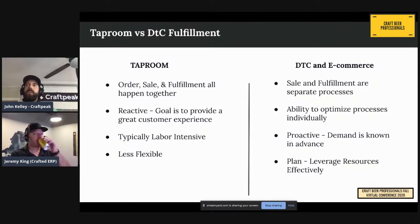Thank you, sir. So I wanted to take an opportunity to talk about the distinction between the Taproom and direct to consumer. I think sometimes we're going so fast with online sales that we're not taking a look back at some of the major differences. Fulfillment is an absolute difference between what is happening in the Taproom and what's happening online. In the Taproom, the order, the sale, and the fulfillment all happen together. You go up to the bar, order a beer, that beer is delivered to me, and then I'm paying for that. In a Taproom environment, all of those processes are happening together.